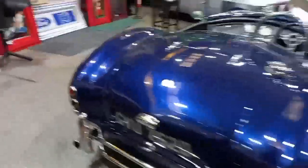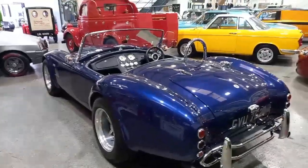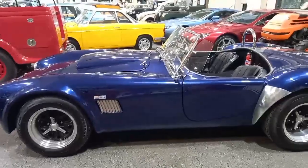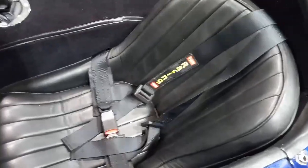It's not a bad looking car in all fairness. It's a fairly good replica. Obviously it's not a real one, that would be 10 times the price at least, and maybe a bit more. But it's a very good replica. All the dash looks good, looks to be lined in leather. Seats, you've got some harnesses there as well, look very good.